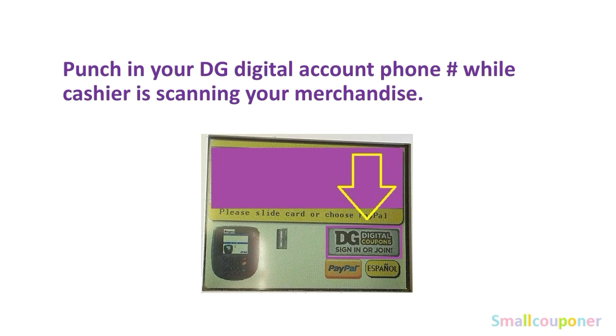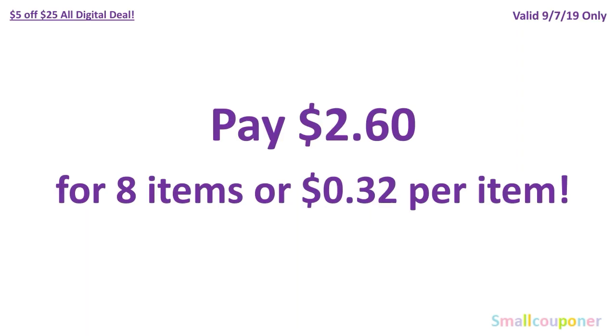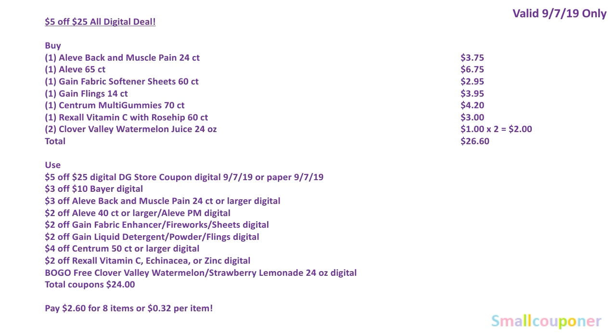You'll punch in your DG digital account phone number while the cashier is scanning your merchandise. You will pay $2.60 for 8 items or 32 cents per item. And here is a screenshot. Here is the written breakdown if you want to take a screenshot of it. I'll give you a couple of seconds to do that.